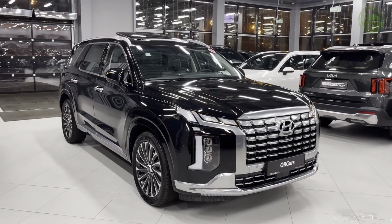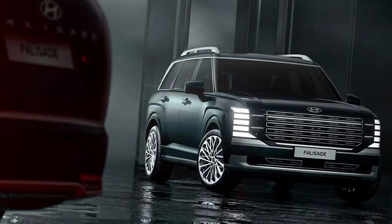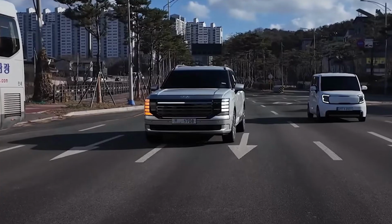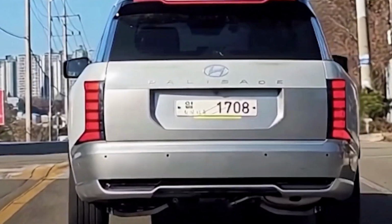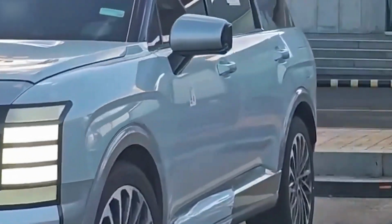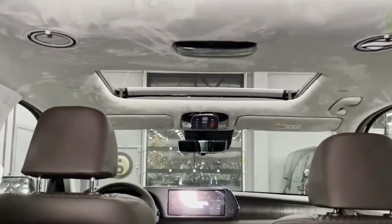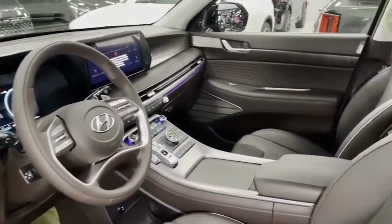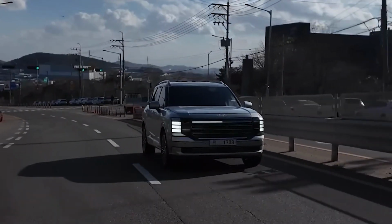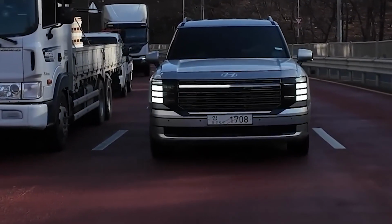The current Palisade lineup offers a selection of gasoline engines, but the 2026 model marks the introduction of a hybrid variant, signifying Hyundai's strategic move towards sustainable mobility. This new model is not just an upgrade in terms of power, it's a statement of Hyundai's vision for the future of family-friendly transportation. I know that with these features, some might wonder, how much could this SUV cost? Despite getting a preview of what's to come, we'll have to wait a while longer until we learn more details as well as pricing for the 2026 Hyundai Palisade.